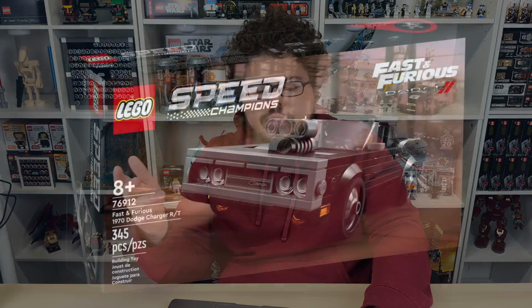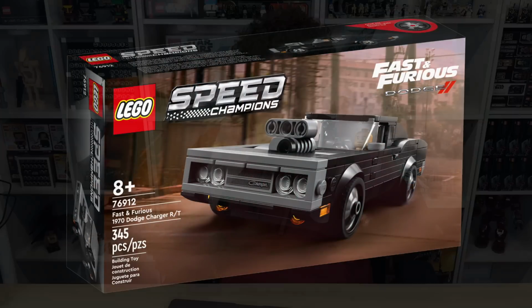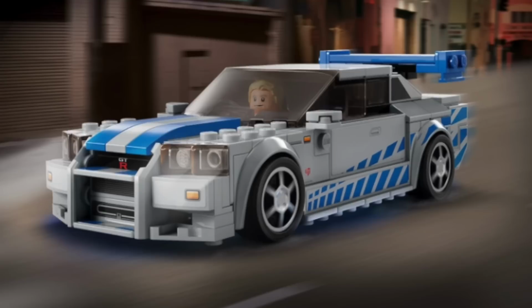But next up, we have 76912 Fast and Furious Dom's Charger. I think the biggest thing with this is if they continue to do more Fast and Furious cars, say over the next 2, 3, 4 years, which they got plenty of room to do. I mean, if they do like 2 a year, they could easily drag out some of the iconic cars for the next 3, 4 years. So say in 3 or 4 years when that happens, people, of course, want to go back and be like, look, the only one I don't have is Dom's Charger. Let me go and buy that. So I think this one will be a pretty good one, especially if Lego keeps up their Fast and Furious trend.